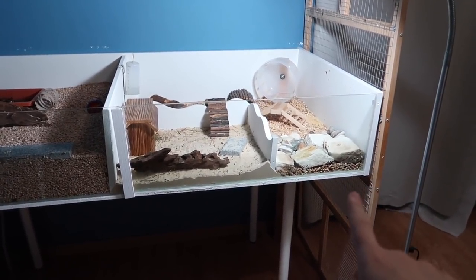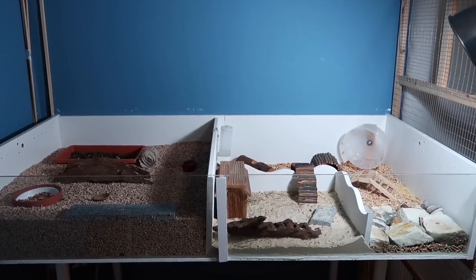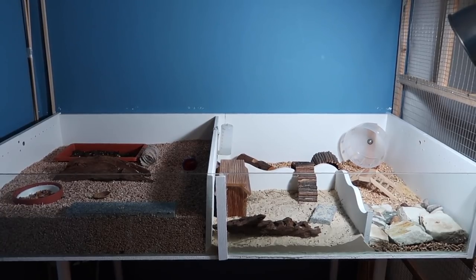I'm gonna be taking out most of those rocks, not all of them, because he does love sleeping on them. Basically, what I'll be doing is simplifying the cage even more than it already is. So I'm gonna throw you guys into a time lapse of that.